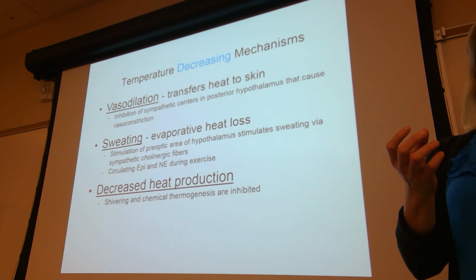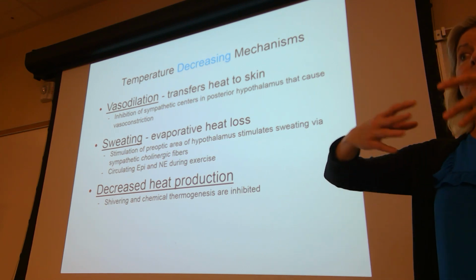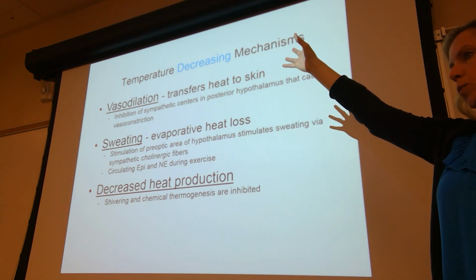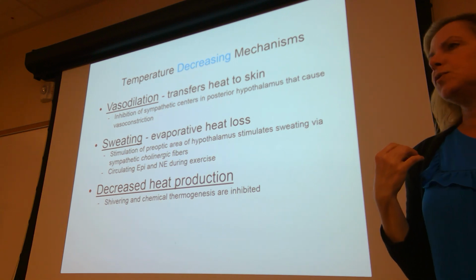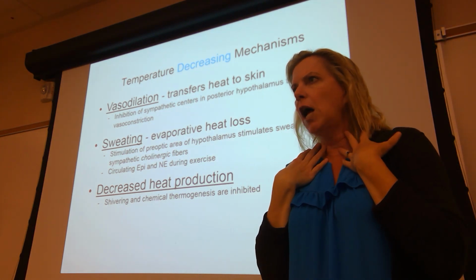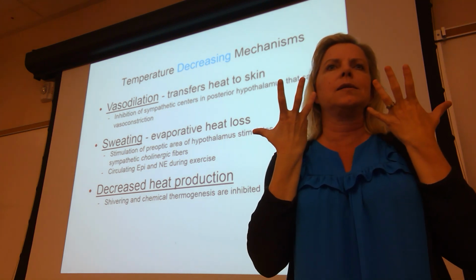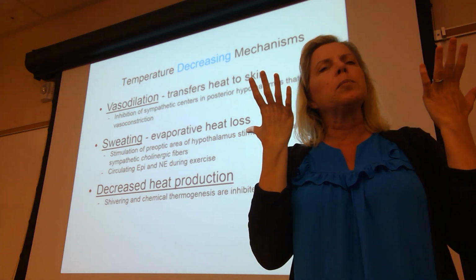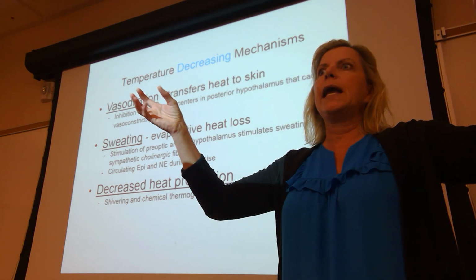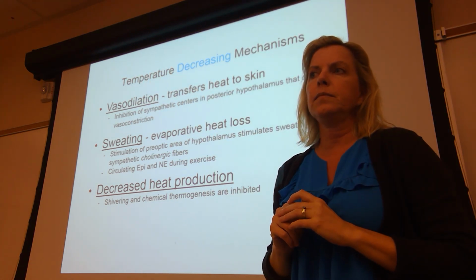Would you want to get more blood flow to the surface of your body to augment how much heat you can release to the environment? You would. So you want vasodilation. And remember that when you're hot, don't you look flushed? Yeah, and that's because your arterioles are vasodilating and trying to get more blood to your skin capillary beds so you can radiate and conduct more heat away.